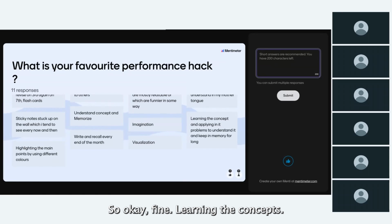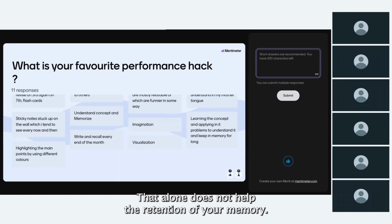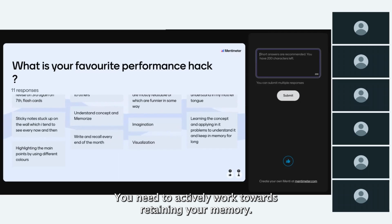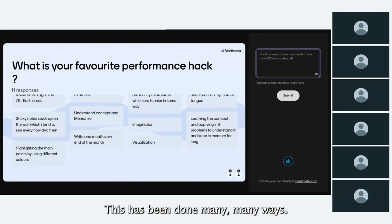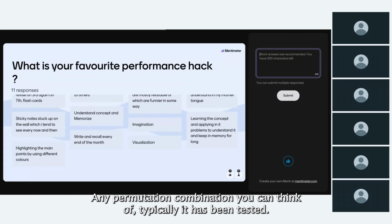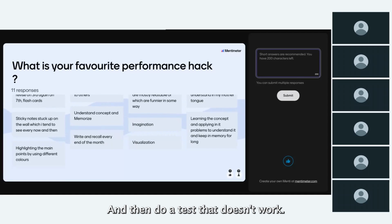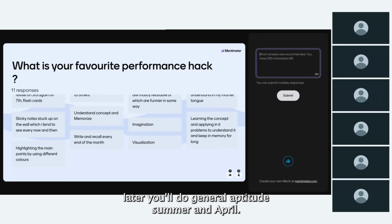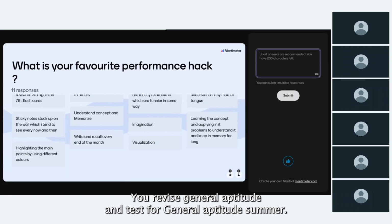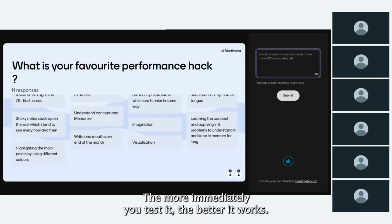Learning the concept. It turns out that if you just understand the concept, that alone doesn't help with retention of your memory. You need to actively work towards retaining it. What they have seen is that this has been tested in many, many ways, any permutation and combination you can think of. You study and then do a test. That doesn't work as well. Performance doesn't improve as much as when you study, test, and then do a final test. If you study general aptitude in April and test it somewhere in December, that is really ineffective. You study some concept today, and the more immediately you test it, the better it works.